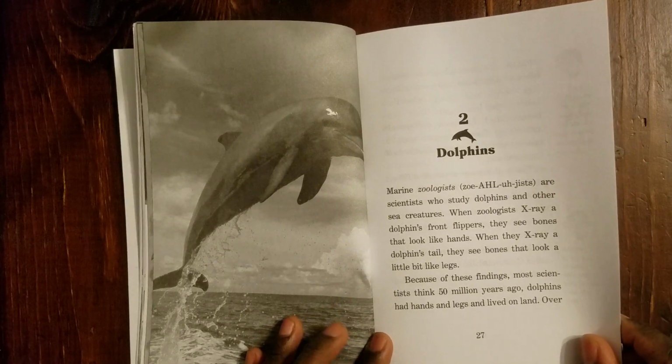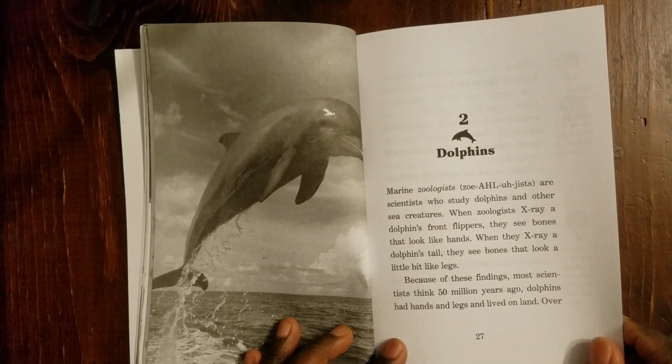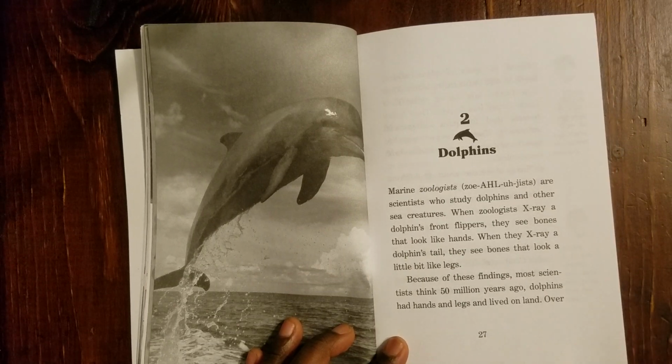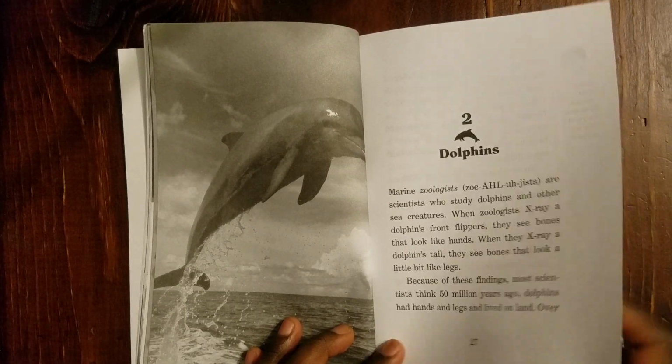Chapter 2, Dolphins. Marine zoologists are scientists who study dolphins and other sea creatures. When zoologists x-ray a dolphin's front flippers, they see bones that look like hands. When they x-ray a dolphin's tail, they see bones that look a little bit like legs. Because of these findings, most scientists think that 50 million years ago, dolphins had hands and legs and lived on land, which they cannot prove.